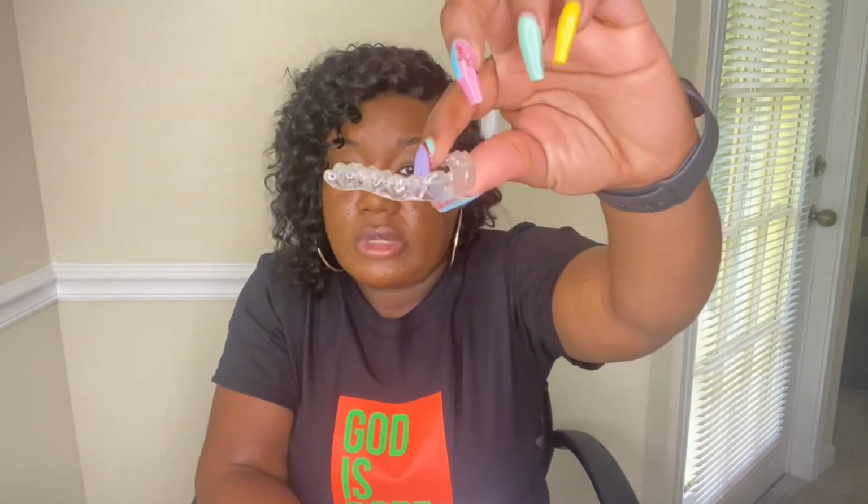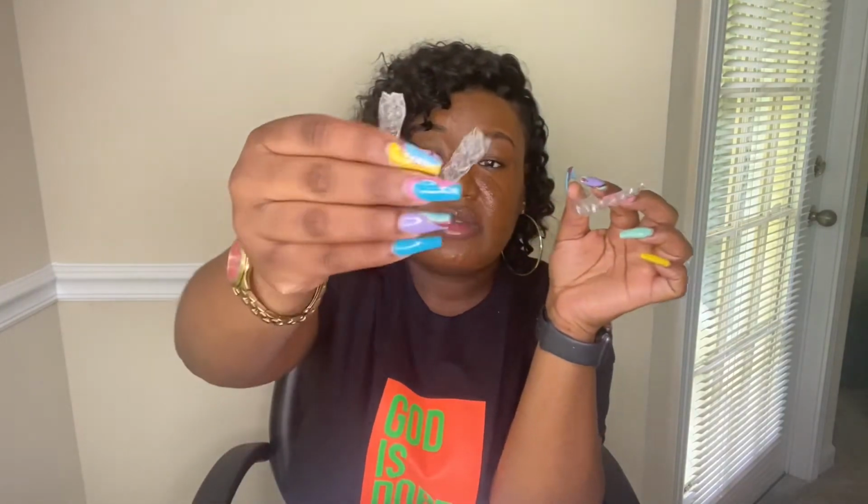So this is what the little aligners look like. These are the top ones, so you just snap them in, and these are the bottoms. They're really neat. They look exactly like your teeth. So they get that from, of course, the little x-ray they do at the consultation.